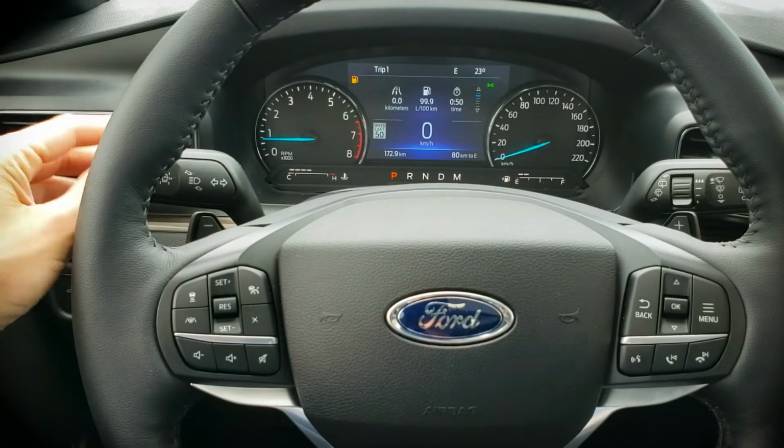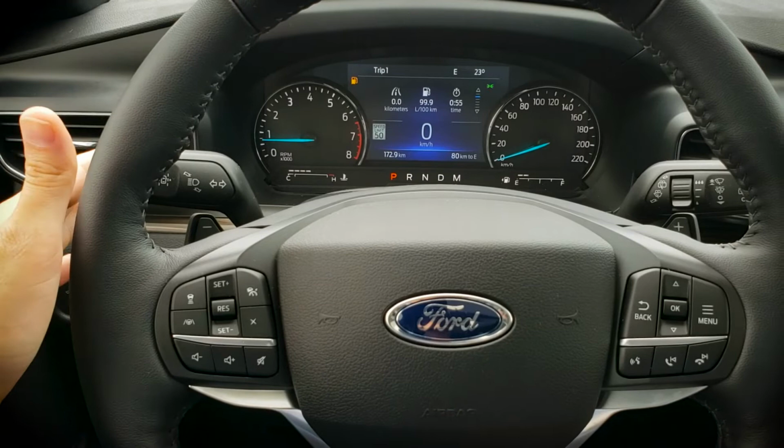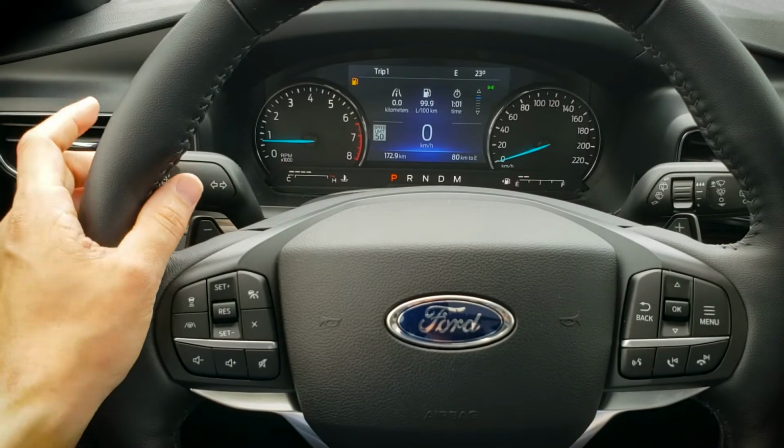Moving up, we've got our left and our right-hand side stick. So let's start off on the left-hand side here. Now we do have the auto lights on. So as you can see there, we've got the ability to turn our high beams on or off as well. So if you want to manually do that, you can do that here.